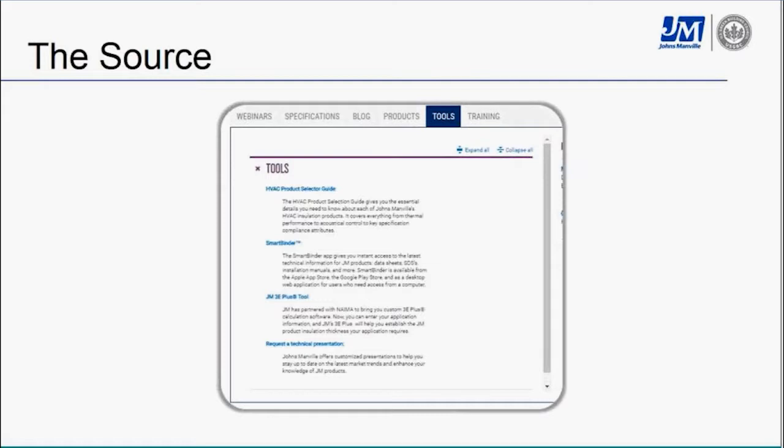Now, back to SmartBinder. This is a really cool app you can put on your phone. What this app does is it gives you immediate access to all of our technical documentation. So if you're on a job site and you're looking for an SDS, this is a great way. You can pull it right up. It's very easy to use.